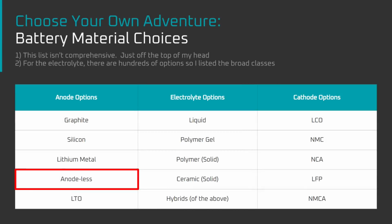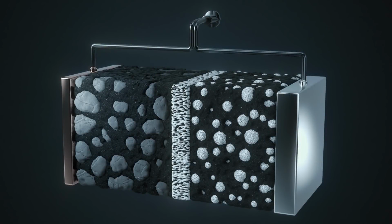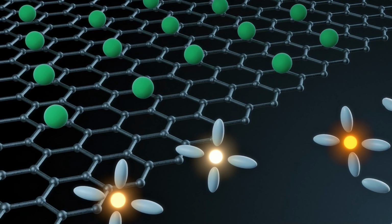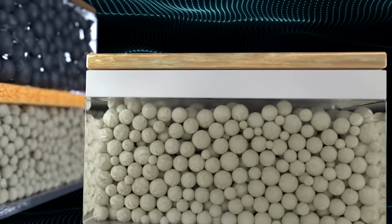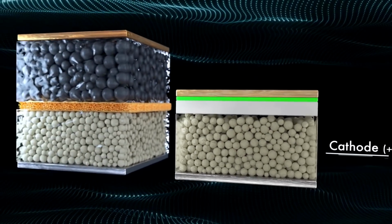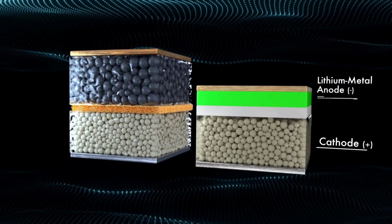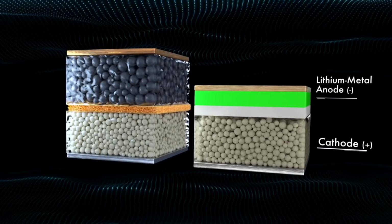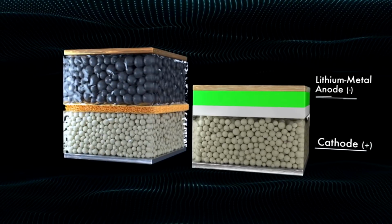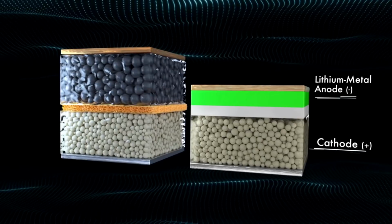Next, what's anode-less mean? A conventional lithium-ion battery uses copper coated with graphite for the anode. The graphite is a stable host structure that's used to store lithium at 1 lithium atom for each 6 carbon atoms. With an anode-less battery cell, the anode is just copper with no coating. When the battery charges, lithium plates directly to the copper as lithium metal. This is the most energy-dense way to store lithium metal at the anode because no bulky host structure is required.